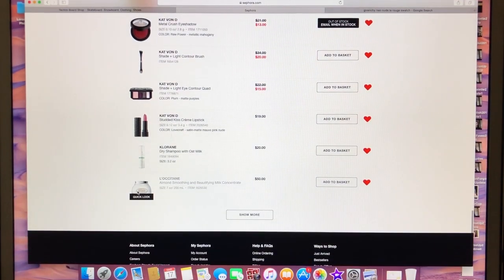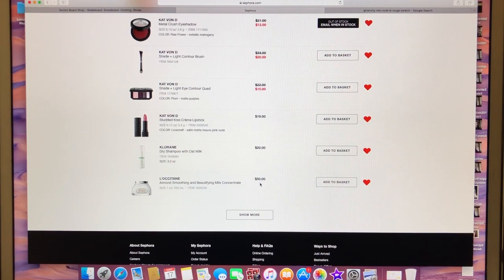What else do we got here? Oh, this one showed up in a Sephora Play box. I got a little sample of it. I actually really enjoyed it. This is the L'Occitane Almond Smoothing and Beautifying Milk Concentrate, but if you look over here, it is 50 bucks, and I'm not gonna drop 50 bucks on a body lotion when you're only getting that 7 ounces. I definitely need to wait for the 20% off sale in the fall for that one.